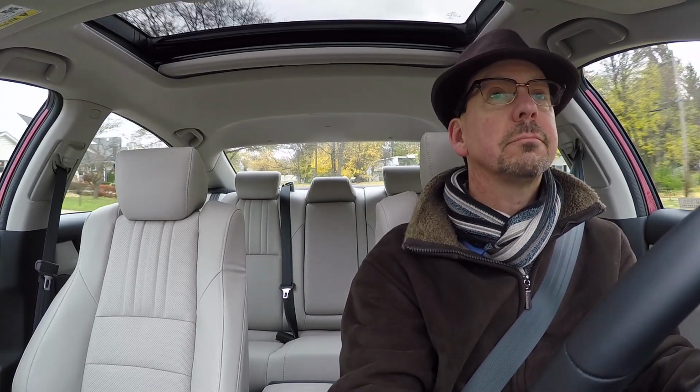Very fast, great performance, great sounds. I mean, different from most of the hybrids we've tested this year or any other that are very efficient, but not quite so satisfying to drive.